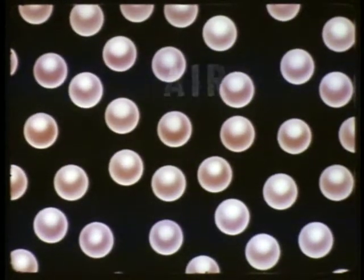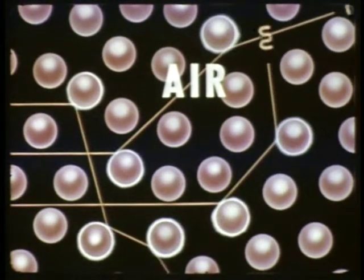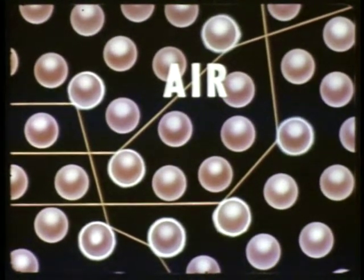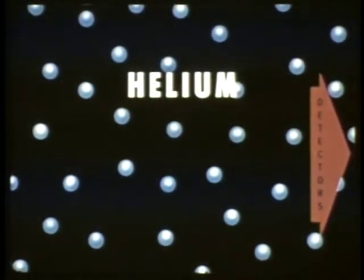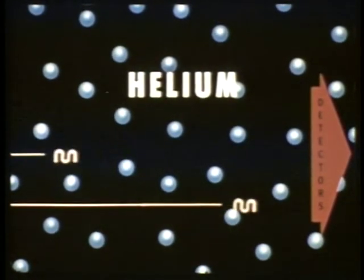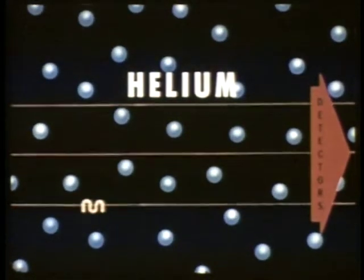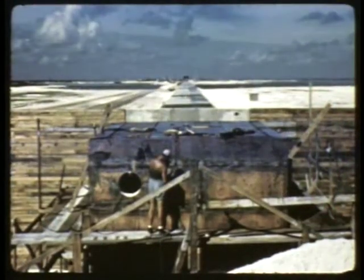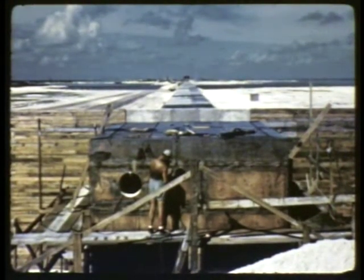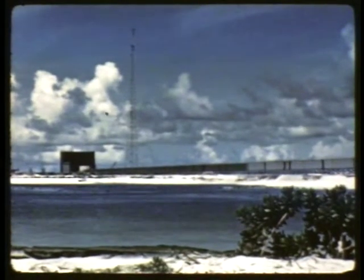Helium is being used for a good reason. Gammas traveling through normal air will have a difficult time of it because of the relatively large size of an air molecule. Now the helium molecule is much smaller, and the gammas will have a relatively free path in which to travel, and hence will be 1,000 times more intense at the detectors. This experiment is one example of the kind of unique instrumentation needed for learning the secrets of weapon behavior.